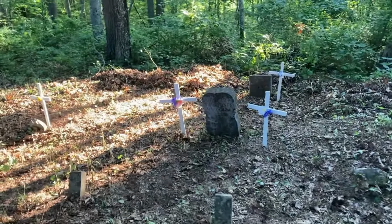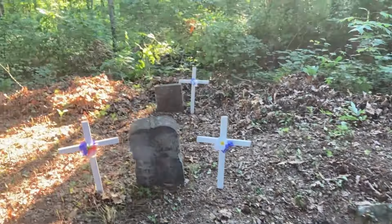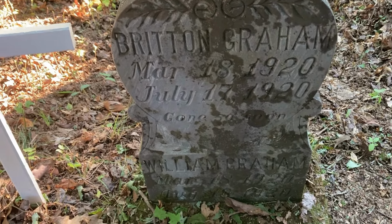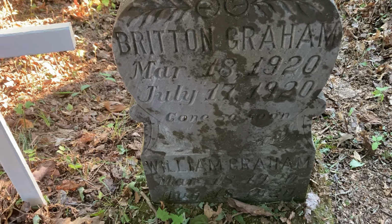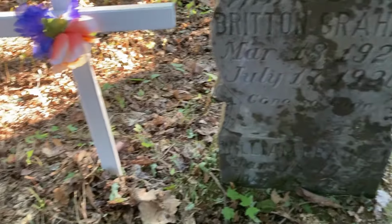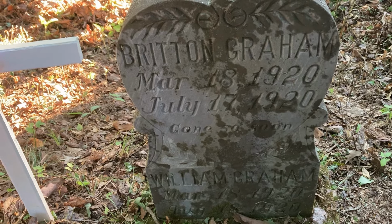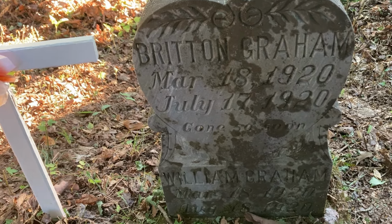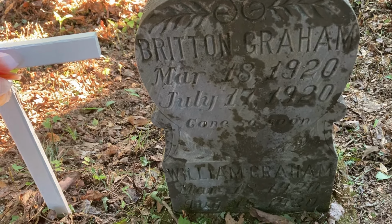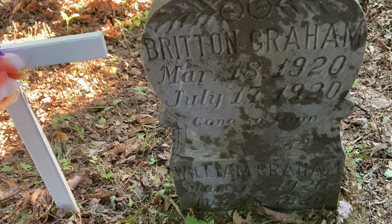Of all these graves here, there's only two that I see that's got any writing on it, which is what was said in the Find a Grave too, that there's only two that was. So you got two here side by side. You have Britton Graham, March 18th, 1920, to July 17th, 1920. You know, March 18th is my birthday. How about that? He's 4 months old.